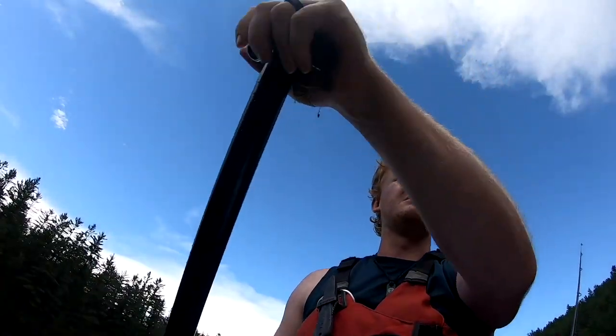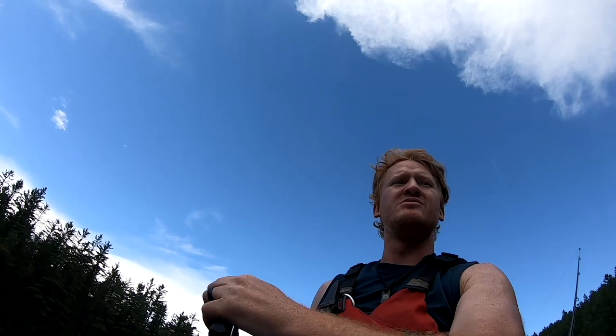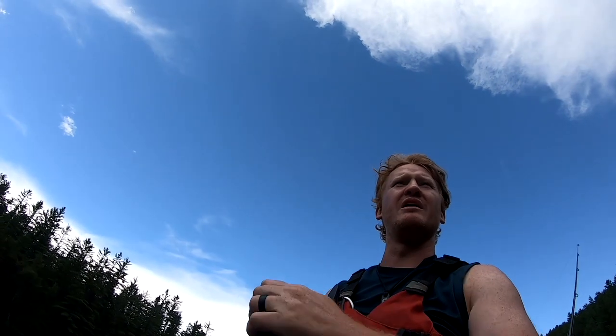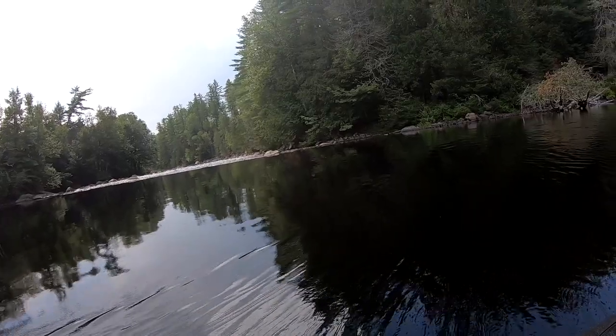Well, just approaching a big rapid here. It's 800 meters, class 3-2. Starts as a class 3 boulder garden with a tight corner and ends as a class 2 with a very sharp turn. A lot of boulders.